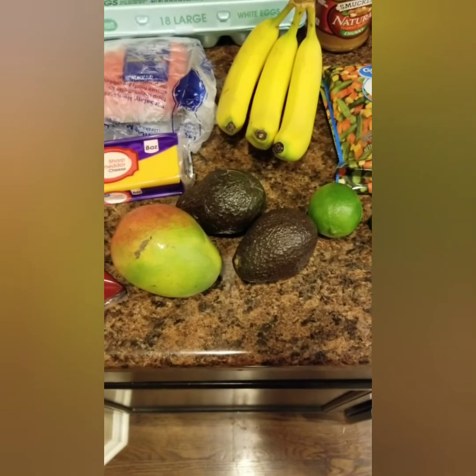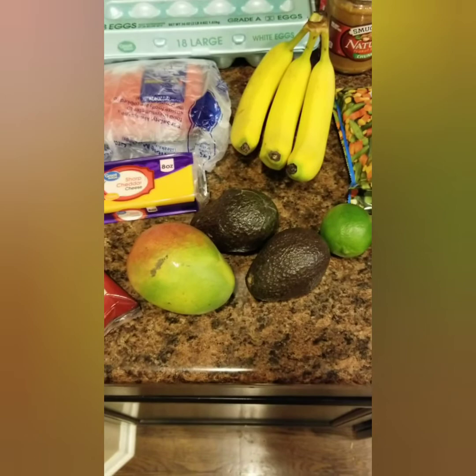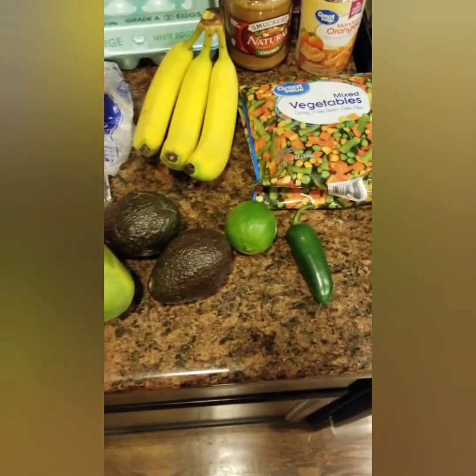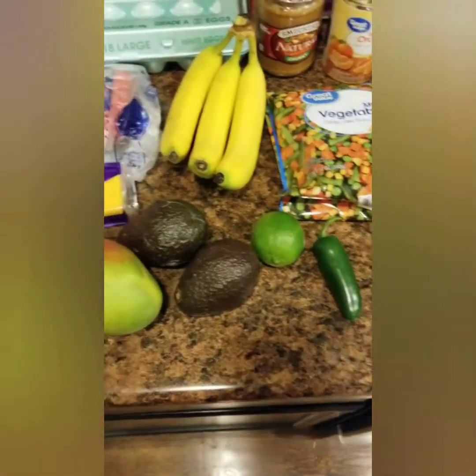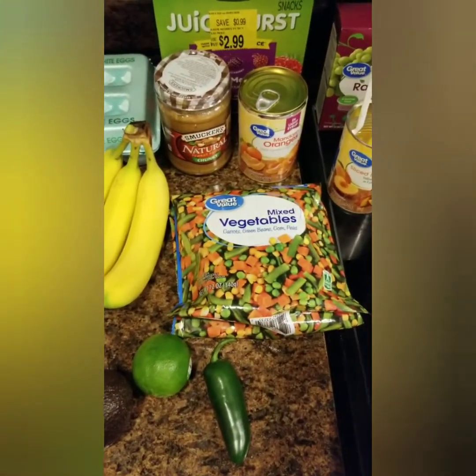I have indigestion issues with avocados, so I'll probably have a tiny piece of this, and it might agree with me, it might not, we'll see. And then a lime and just a single jalapeno. Some bananas, and then just a single bag of mixed veggies.